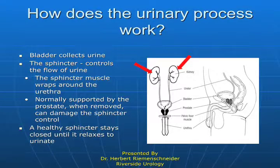Let's figure out how the system works. These are the kidneys. Tubes that lead the urine to the bladder are called the ureters. The bladder, in this case the prostate, sphincteric mechanism, or the shutoff valve. The tube that goes from the bladder to the outside is called the urethra. With the prostate in place, the bladder has a very definite position within the pelvis, and it is supported there in large part by the prostate.